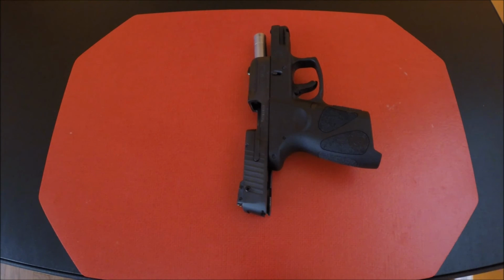Whenever you hand the firearm to somebody, a handgun anyway, it should be done so grip first in a safe manner, pointed in a safe direction. And lastly, anytime you receive a firearm from anybody, you should always make sure that it is free and clear, unloaded, can't hurt anybody.